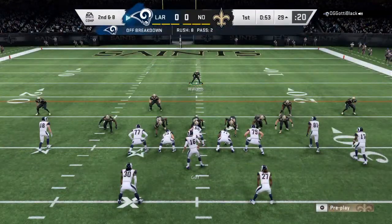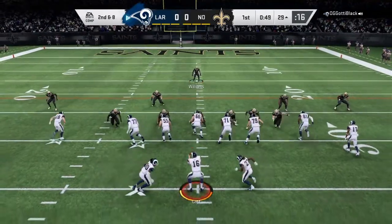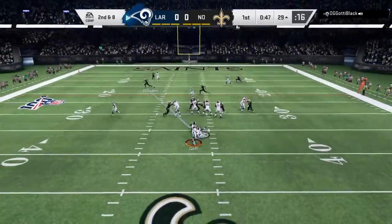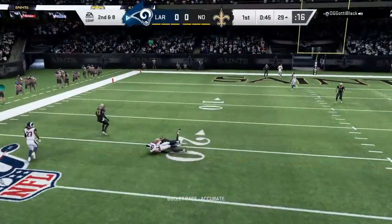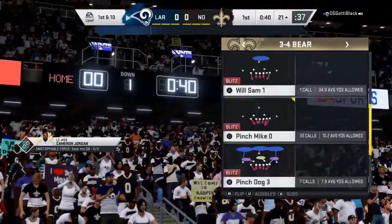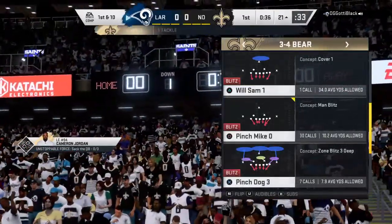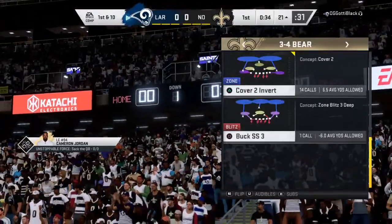The last run got a couple. Here's 2nd and 8. Now Goff, and the open receiver, it's Robert Woods. And he'll be brought down at the 21, just shy of the 20 in the red zone. That one, a first down pickup of 8.